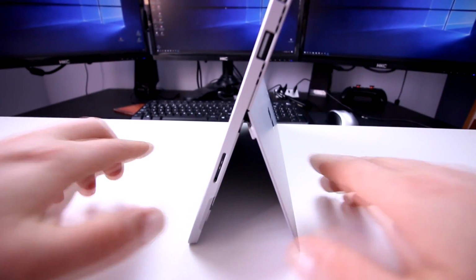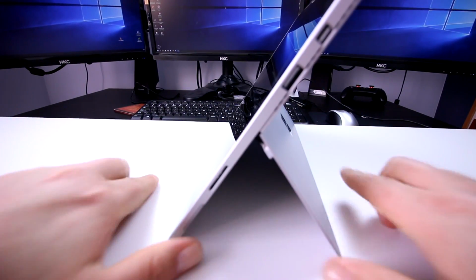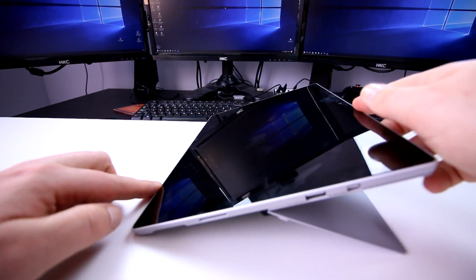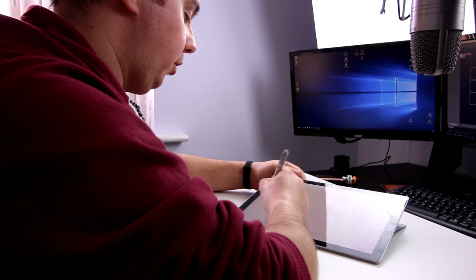Not only absolutely straight up, but also virtually flat to the desk as well. Particularly if you are a designer, a sketch artist, any kind of creative field, it's a perfect size. And if you are a user of the graphics tablets by Wacom or anything like that, the Bamboos, this might just be a game changer for you.